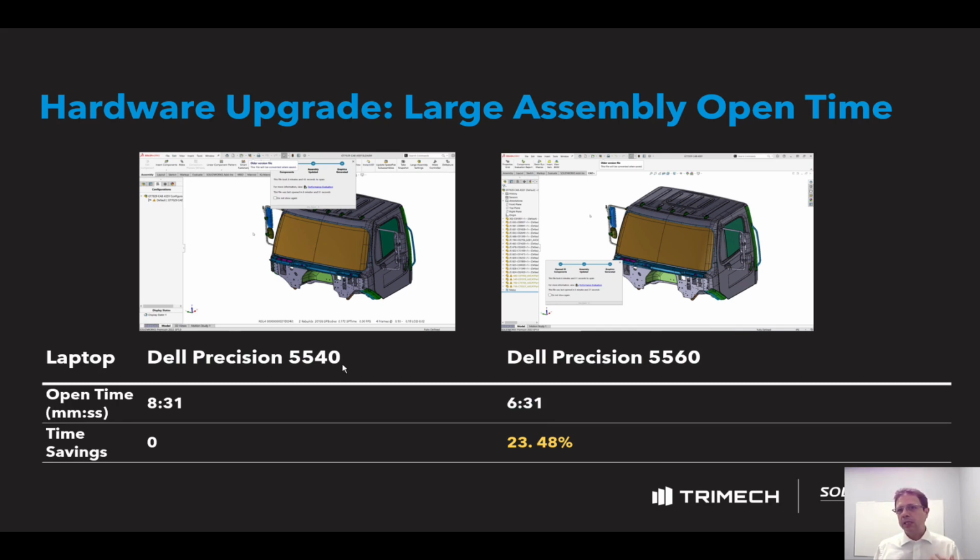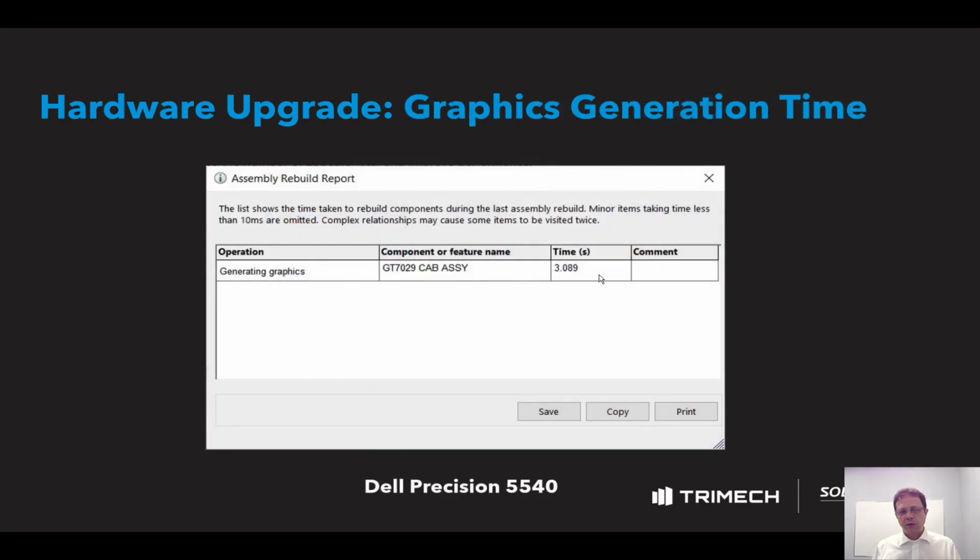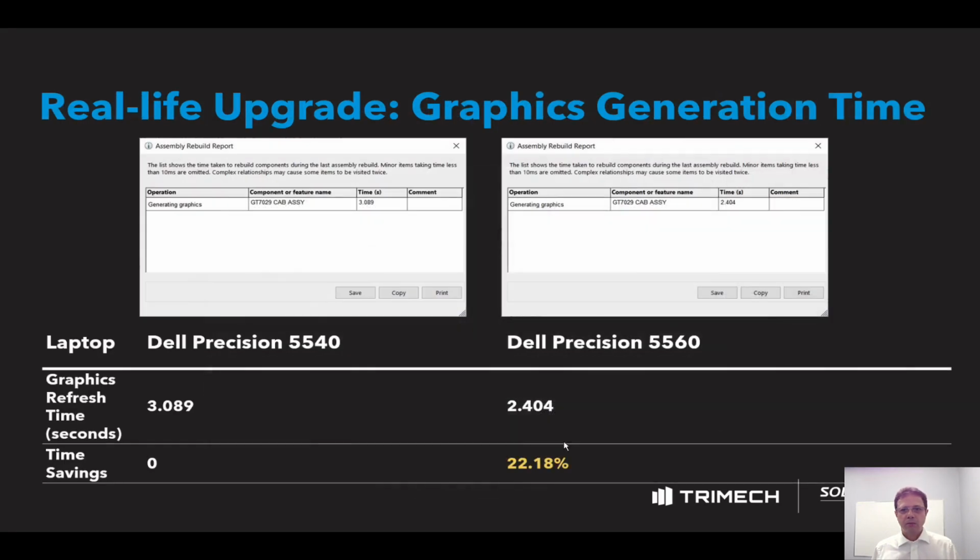What about reducing lag in operations? So let's take a look at the graphic computation, which again is done by the CPU. 3 seconds plus for the older machine and 2.4 seconds for the newer machine. And a 22% increase in performance. That tells you something is going on with the hardware.